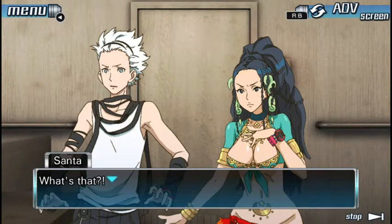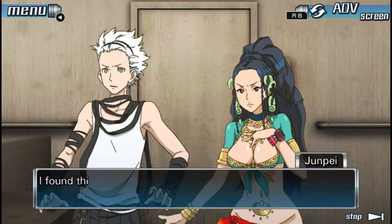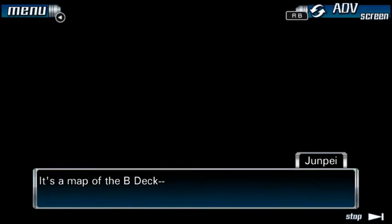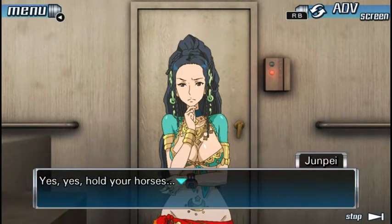What's that? Huh? Oh yeah, I guess I forgot to tell you. Yeah, we totally didn't have it on us for the entire time. Totally not a secret agent. I found this a little while ago. It's a map of the B deck. Let me see that. I knew it. See? Look. Yes, hold your horses.